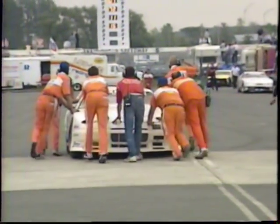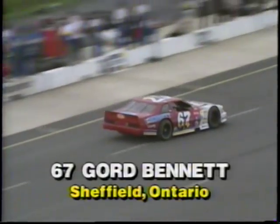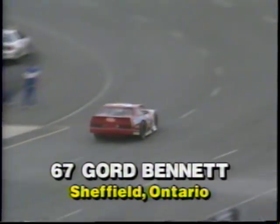Dick Belisle's Pontiac as well, so that's 3 cars out of the running. Gord Bennett, car number 67, well up in the point standings in the GM Series. On pit road, he does some quick repairs and is back on the Speedway. And there are the leaders, Paul Richardson, but now Junior Hanley, the 72 car, has closed up that gap.